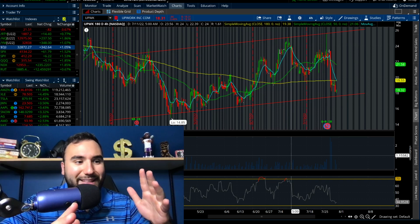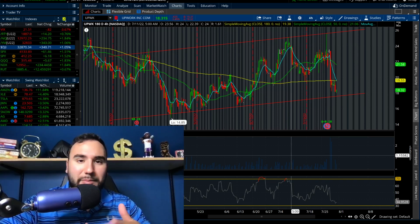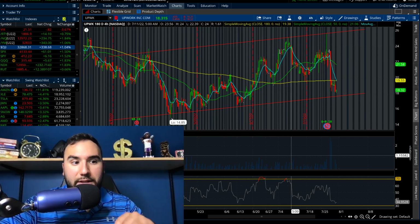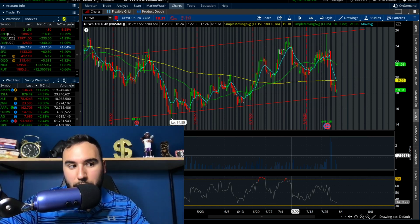But yeah, the funny thing is they beat EPS, they beat revenue. Q3 revenue guidance is above the estimate. Full year revenue guidance is well above the estimate for Upwork. They guided down a little bit on the next quarter EPS, and the stock took a hit.